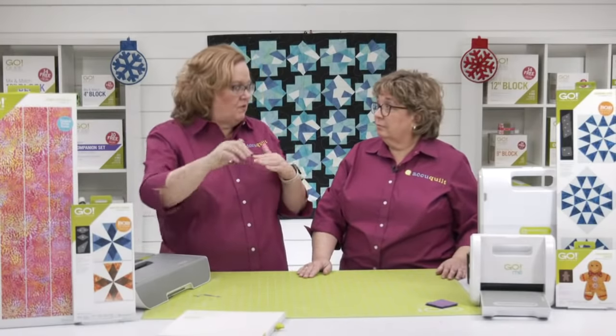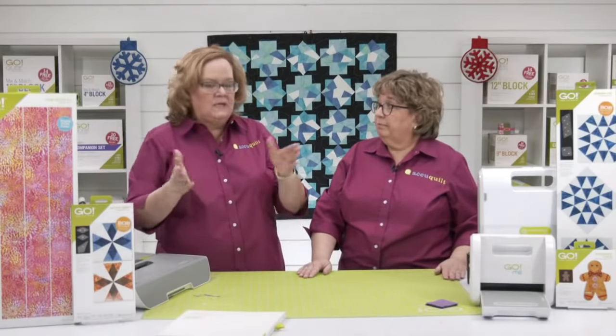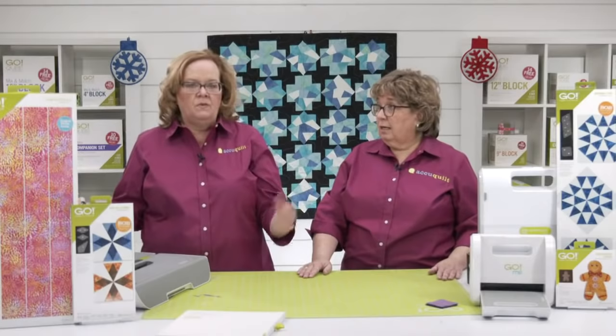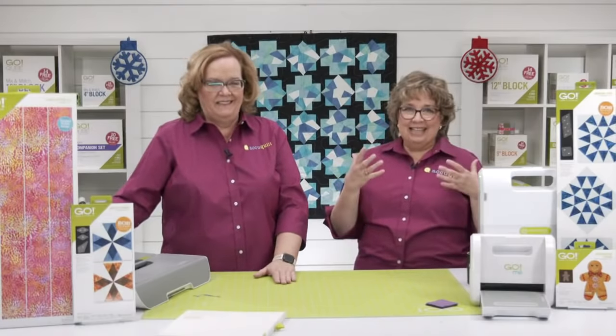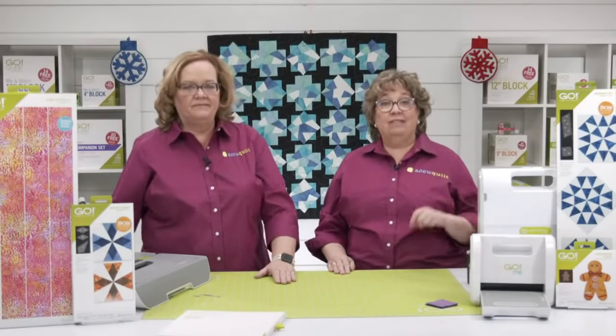But I do love straight line quilting, where you're just going down and doing straight line quilting. You can do it on your domestic machine. You don't have to have a special machine for it. I do all the time. Now, at one point, I thought I would never get the hang of free motion quilting. I love the look of it. I like the concept, but I kept practicing and I watched YouTube videos and now I love it.